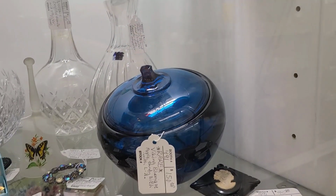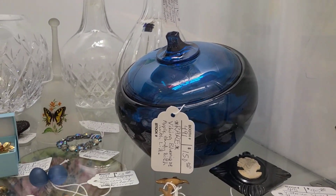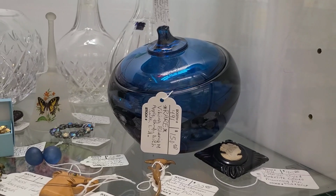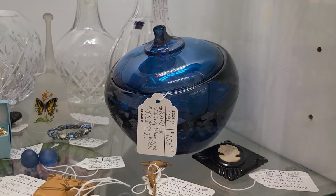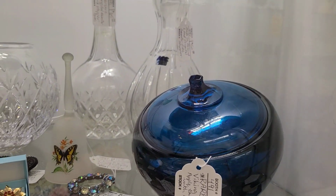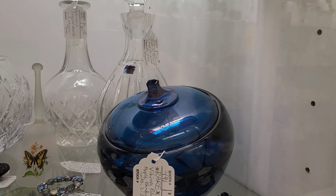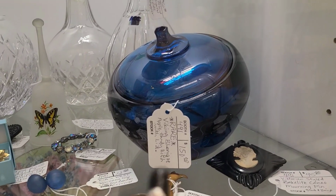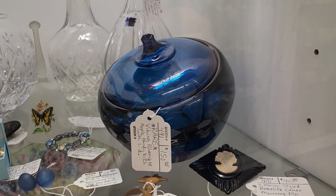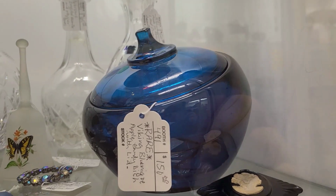Okay guys, so there's a lot in this booth, but we're going to start right here. And the tag says this is definitely Viking, so I would believe their tag is correct. It says Viking Blue Unique Apple Candy Dish with lid. Now, I've never seen one of these ever. I mean, I guess I might have in my book. I'll have to look in the book when I get home, because we got a new book, but I've never seen one of these in person ever, and it says rare on it. I would believe it since I haven't seen one, especially not in this kind of condition.